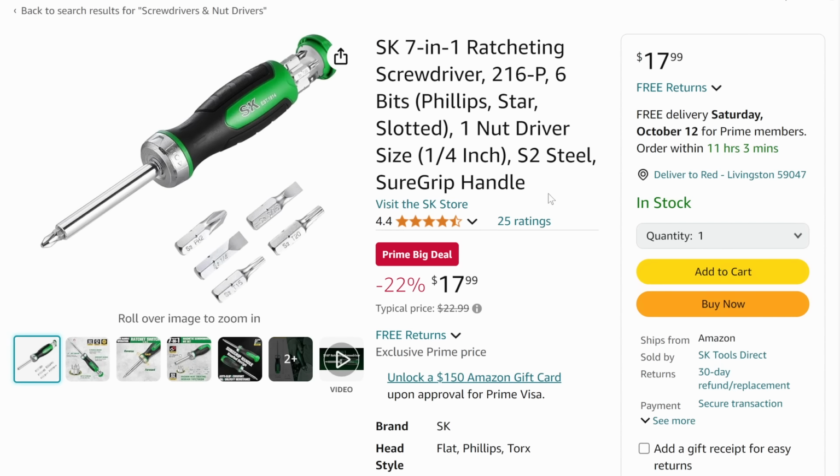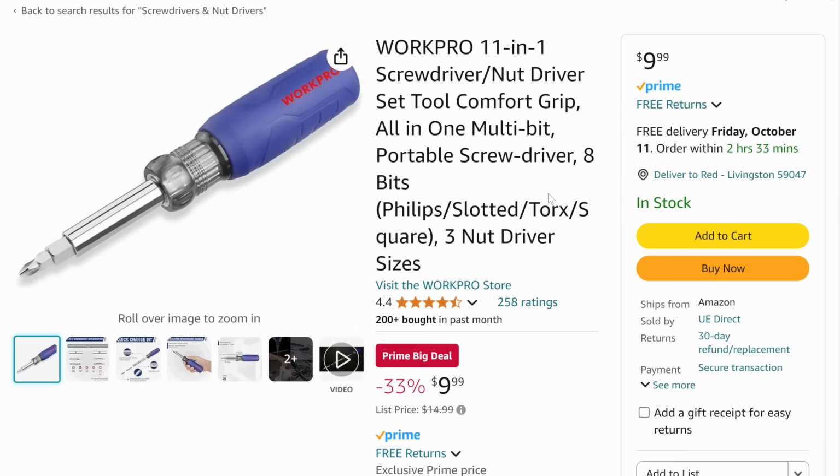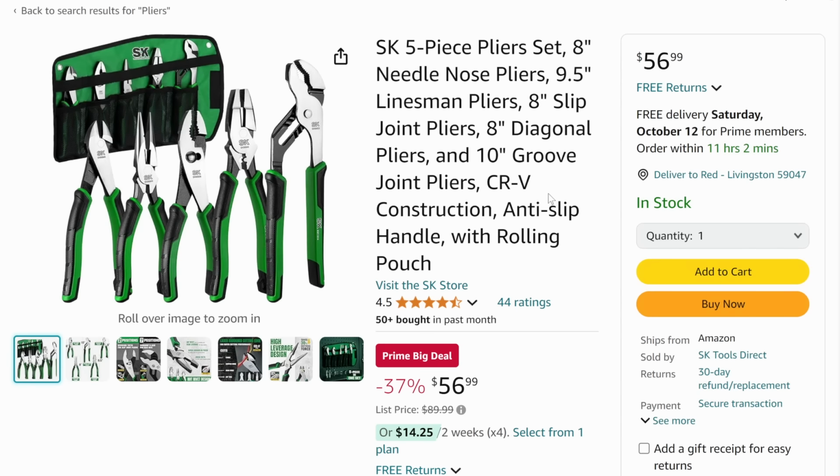All right, then we got the SK 7-in-1 ratcheting screwdriver here. Phillips, star, slotted, one nut driver as well, all of it in there. Coming in at $17.99, down from $23. We got the Work Pro version there, 11-in-1 screwdriver with comfort grip, multi-bit, the whole nine yards. It is Phillips, slotted, Torx and square, 3 nut driver sizes, $9.99, not $19.99. It's $10.